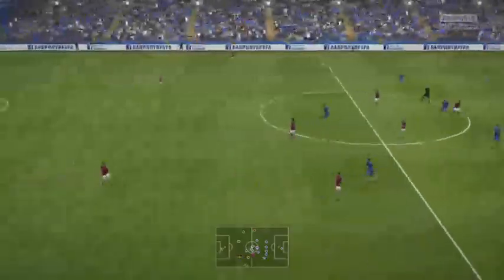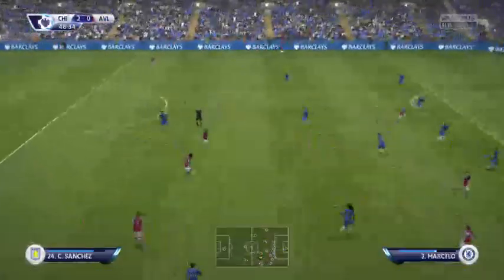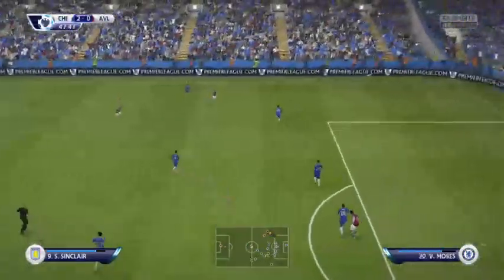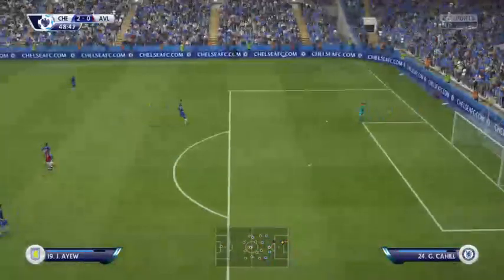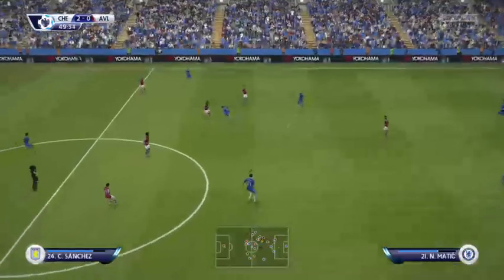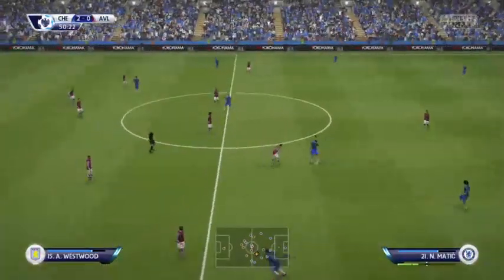Ball is moving again for the start of the second half. Sinclair. Over the top of the bar by some distance. Victor Moses. Nemanja Matic.